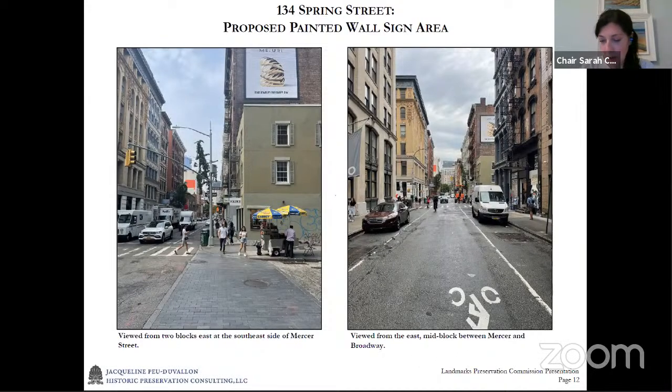Commissioner Chen, would you be able to read the motion? Let me find it. On screen. Okay, hold on a second. Let me see if I can find it. If you can't, just let me know. Yes, I do. Okay, great.